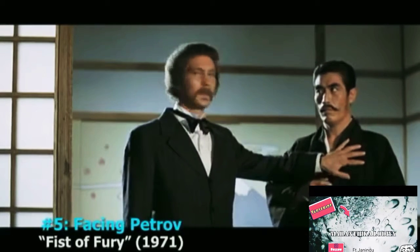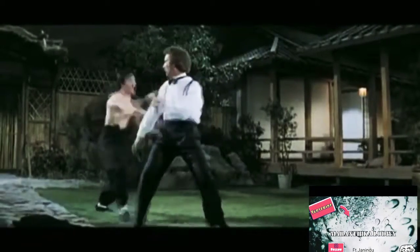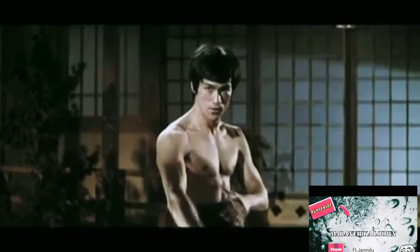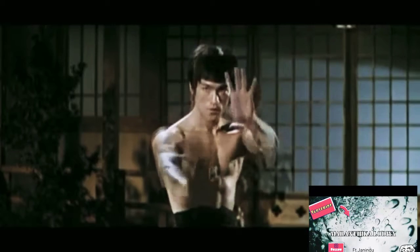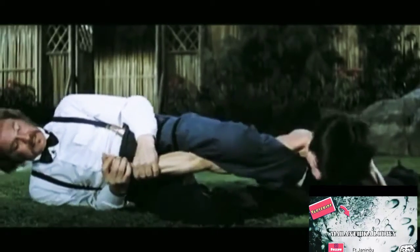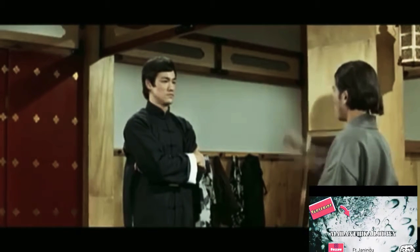Number 5, facing Petrov. Fists of Fury. This flick sees Lee on a quest for revenge against those who killed his master. This leads him to face Petrov, a sinister, suspender-wearing Russian played by Robert Baker, one of Lee's own Jeet Kune Do students. This fight is memorable for its punishing action and dry humor, as Lee confounds his foe with smirks and blurry hand movements. He even bites the dude's leg. What martial arts school is that from?